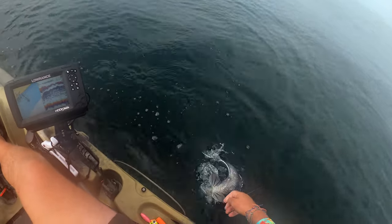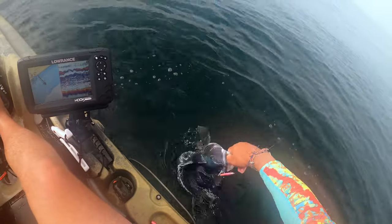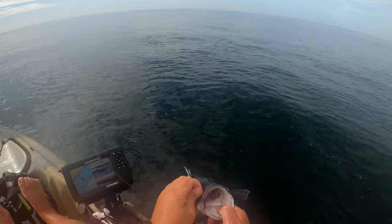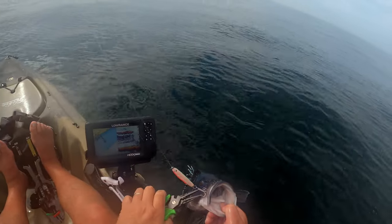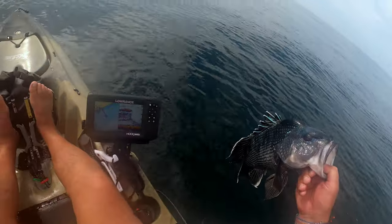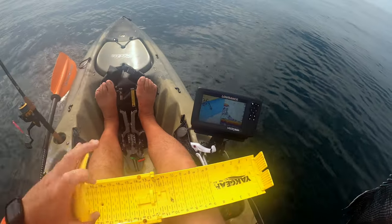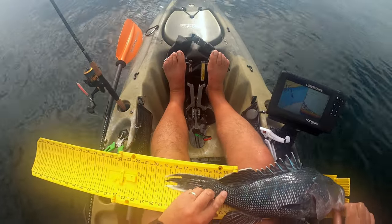Wow, that's a pretty colored fish right here. Pretty fish. Holy cow, look at those colors on this thing. The colors on this guy is beautiful. Wow. That's a beautiful black sea bass right there. Unfortunately, can't keep them, but let's get a measurement. Probably my PB. At 19.